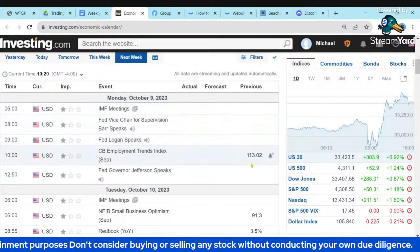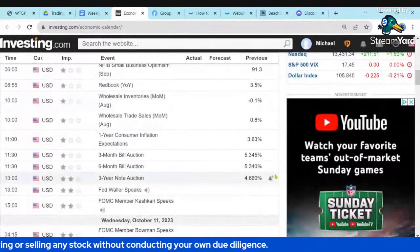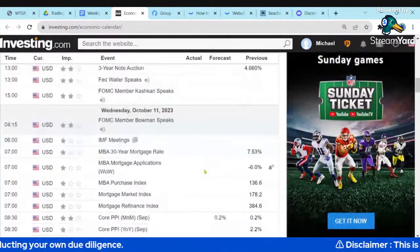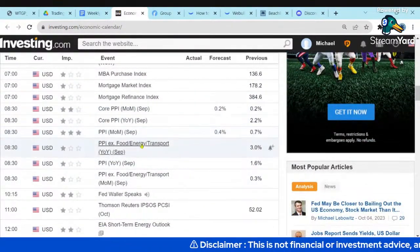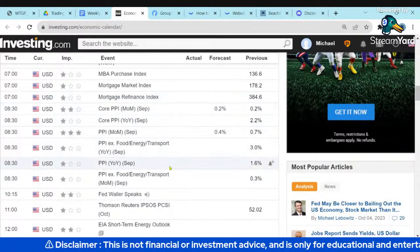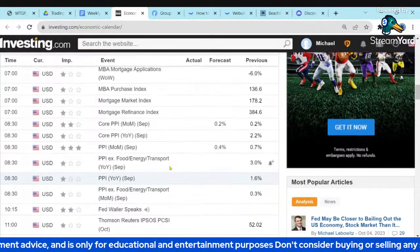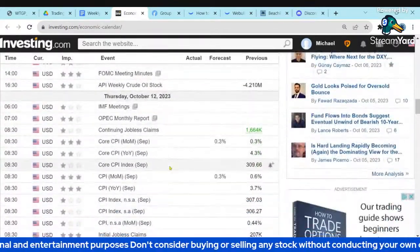So we've got more Fed speakers on Monday. Tuesday, again, more Fed speakers. We get mortgage data. Then on Wednesday, we get PPI data. And this is interesting. Someone pointed out, and I think typically we get CPI data before PPI data. In this case, we're getting PPI data, which is producer data, on Wednesday. And then on Thursday, we get CPI data.